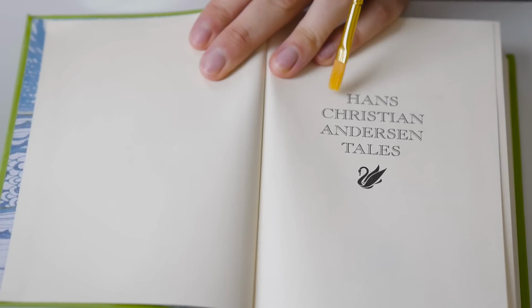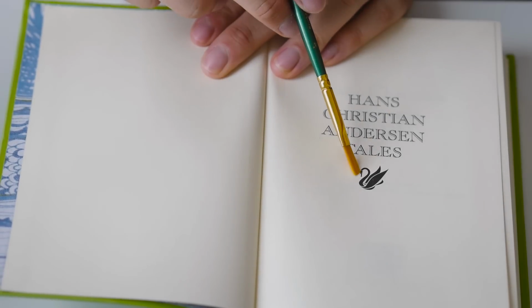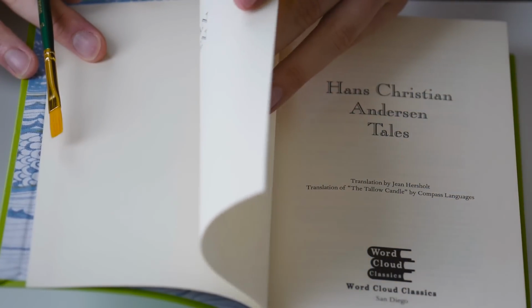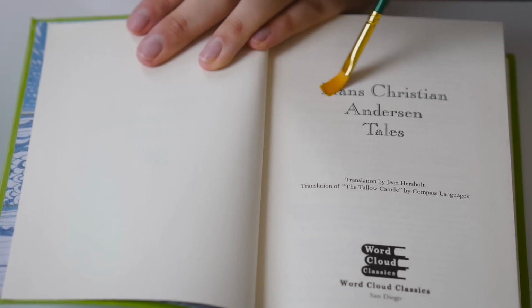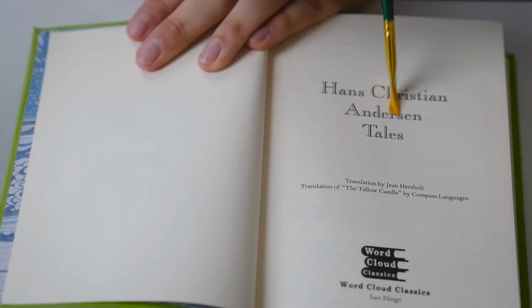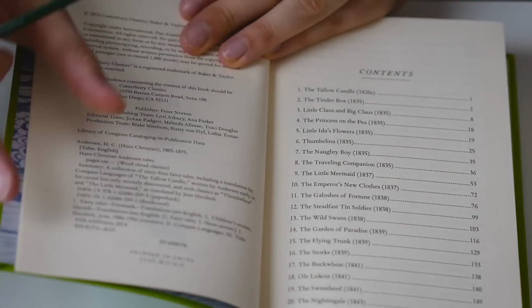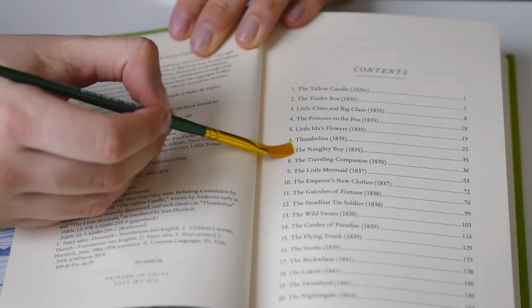And in here, Hans Christian Andersen Tales. Little swan, probably for the ugly duckling. See the birds like H.C. Andersen too. Yeah, so this is actually his complete works. So there's a lot of different books in here.